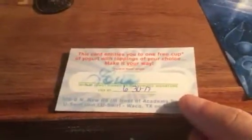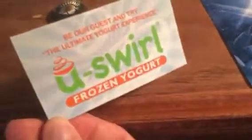So yeah, that was something. And of course this one here. Nice. Hold on a second. There we go. Plus this is the ice cream thing. It says this card entitles you to one free cup of frozen yogurt with a topping of your choice. Make it your way. I don't know if I have this one in my area, but Yogurtland, yay. It's a coupon, so this was part of the giveaway, but extra. So yay, free yogurt.